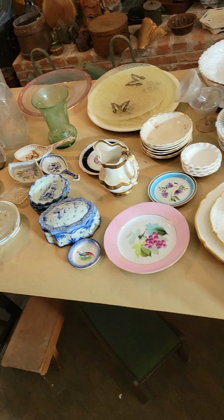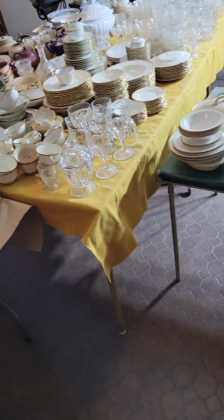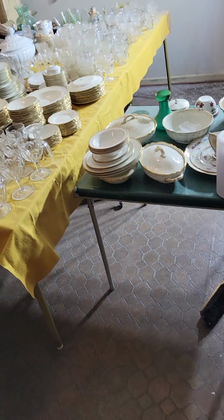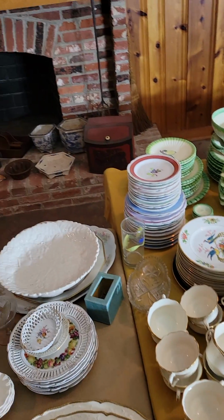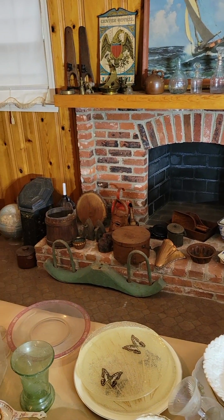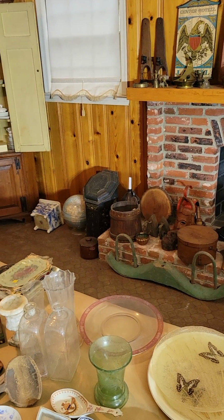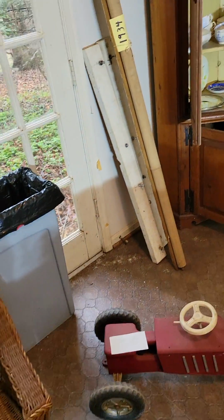So I'm just going to do a quick run through here so you can get a feel for the breadth of stuff. You're going to want to bring a few boxes and some packing material with you when you come to this sale, especially if you know what you're looking at. In the back there on the fireplace wall, some true vintage pieces, antiques. Corner cabinet.